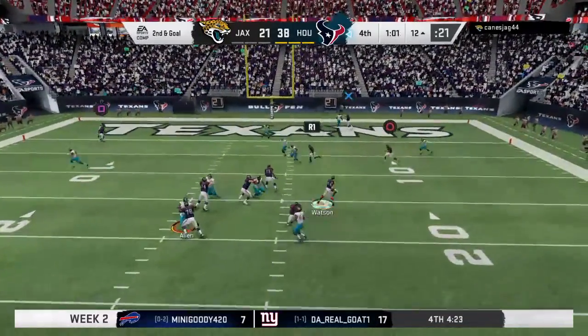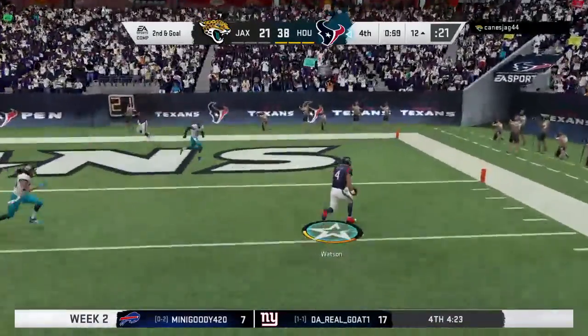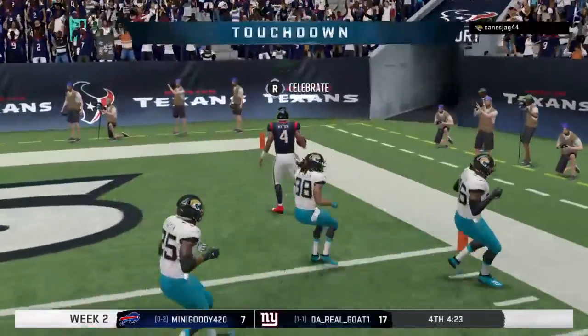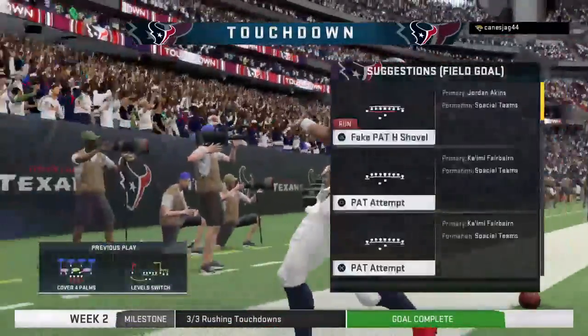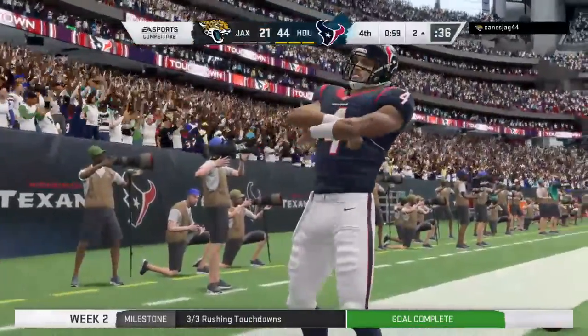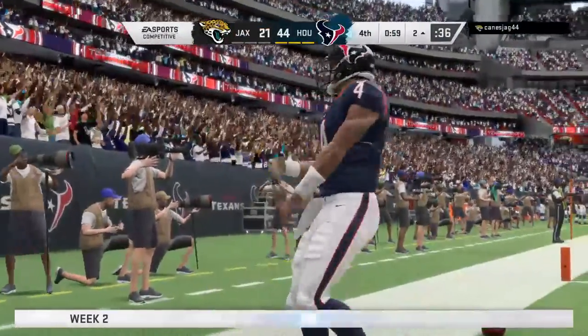Now it's Watson. Flushed out right. He's going to take off. And a touchdown here as we near the end of this ball game. Looking like they're well on their way to a 2-0 start. All smiles right now on that sideline, isn't it? As well there should be.